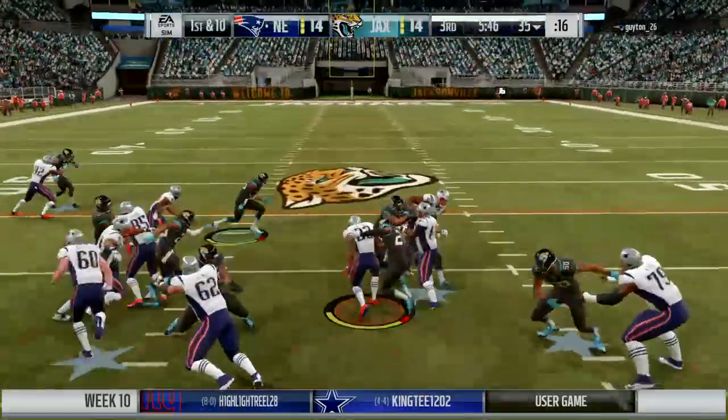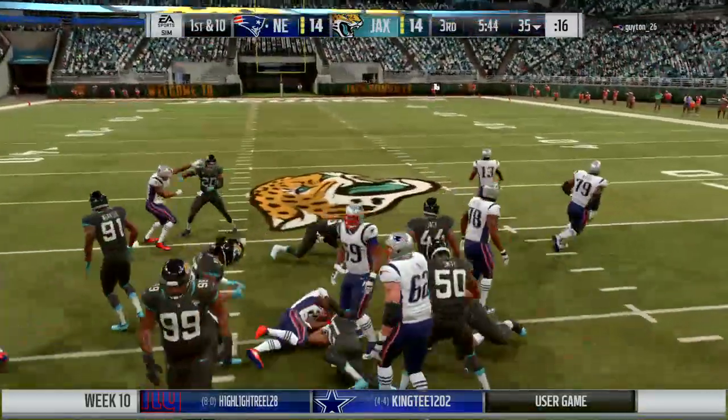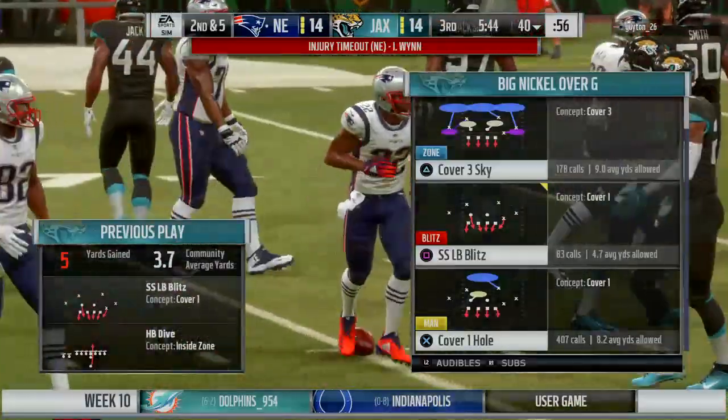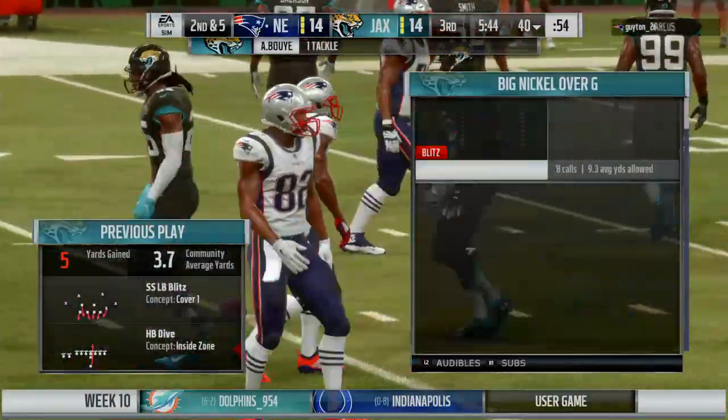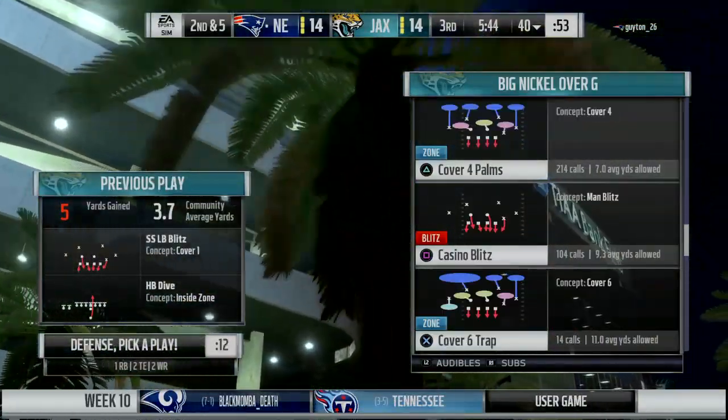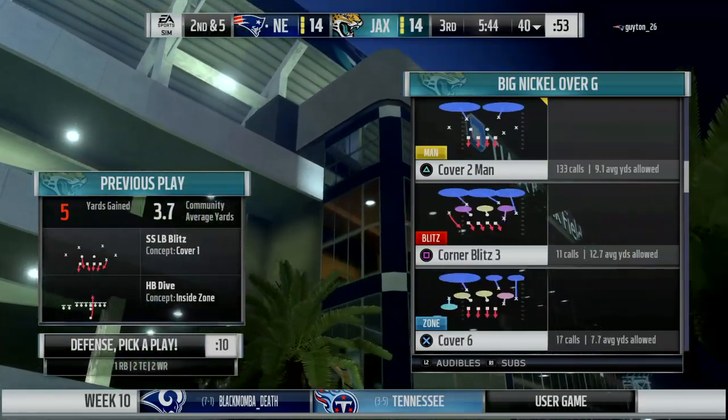Now a 1st down carry. It's Michel. And he'll get this up to about the 40. Despite the blitz, they're still able to pick up a nice solid gain. The disadvantage of blitzing often alters the normal spacing and run fits and leaves creases like they were able to exploit right there.